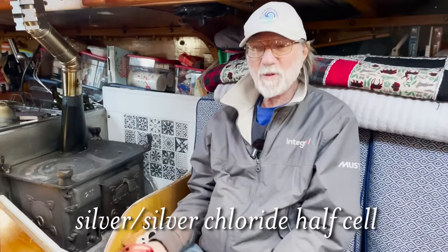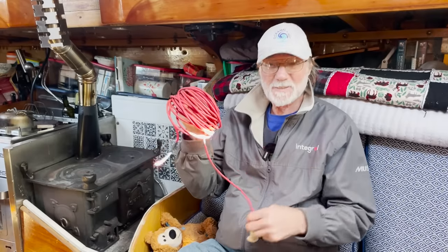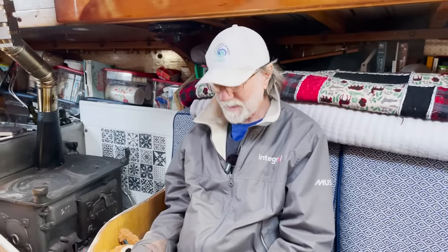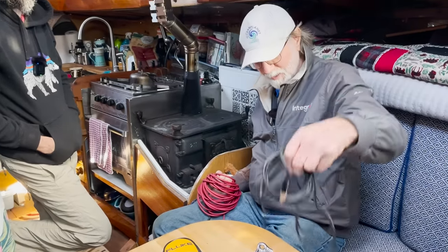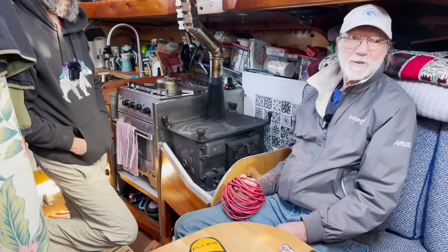And when you see a table which shows the ranking of the metals in terms of which are the most corrosive and which are the least corrosive, basically they take what's called a reference electrode, which is what this is, and then they measure the voltage potential of each metal with respect to the reference electrode. And the reason that we use these is because it's a very stable electrode and it doesn't get eaten up in the process. We're going to plug it into my meter, and then we're going to take the other side of the meter with this lead, and we're going to connect this to any kind of metal that might be in contact with water, and we'll get a voltage reading off it.